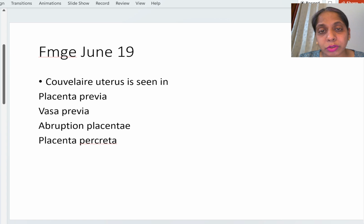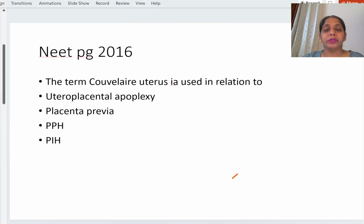Next is Couvelaire uterus. Yes, Couvelaire uterus is seen in abruption placenta. We will discuss what Couvelaire uterus is. The term Couvelaire uterus is used in relation to uteroplacental apoplexy.